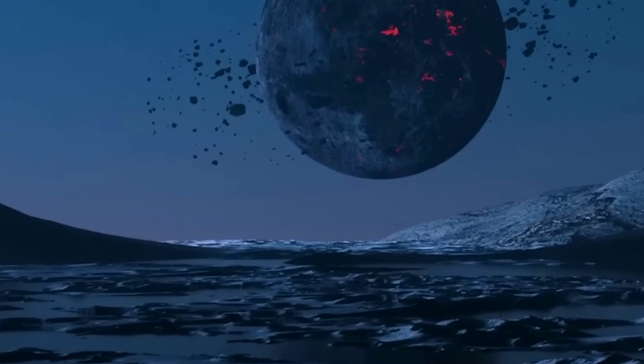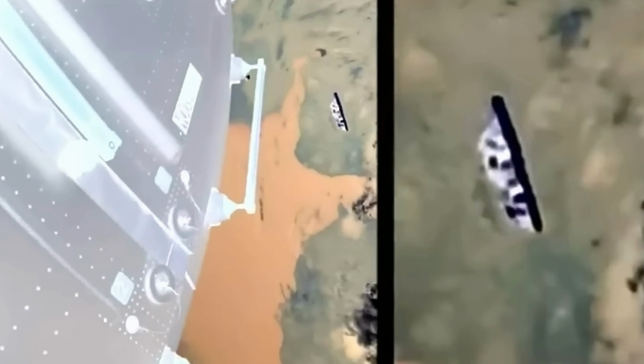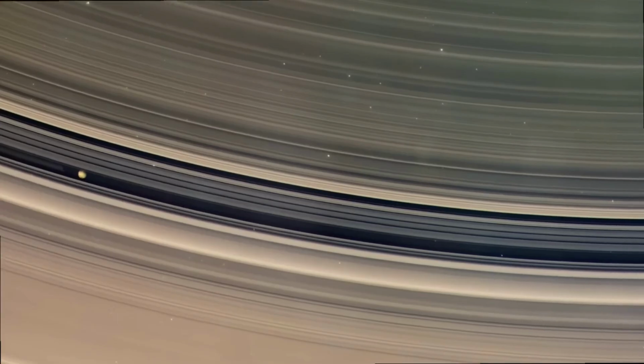On the planet's surface, there seems to be something moving. Many therefore believe that the distant dwarf planet harbors life. This image was captured by the New Horizons spacecraft, first launched in 2006. This is considered part of the New Frontiers program.